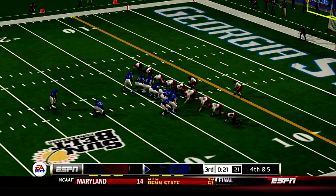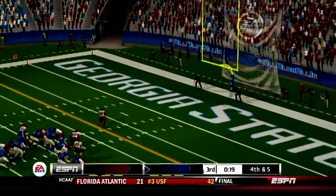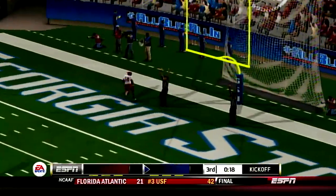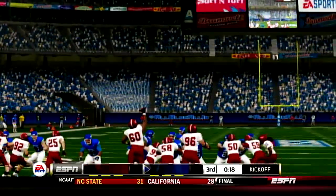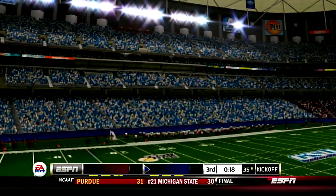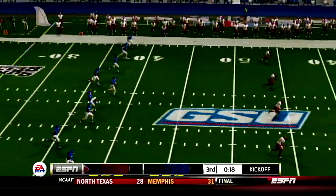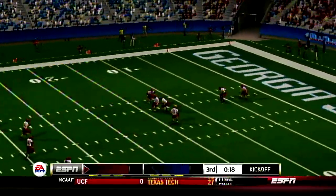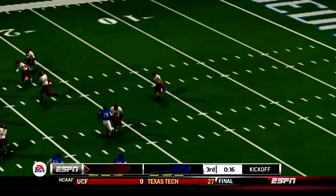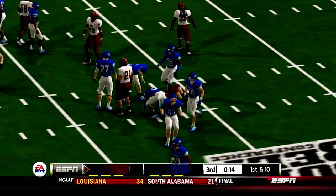The Trojans had one of their key players go down earlier, but it looks like he might be able to get back in the lineup. They're already up big, and this could make the lead bigger. The kick is up, and it's through the uprights. Looks like they're ready for the kick. Highland from the 4. He makes it out maybe to the 26-yard line.